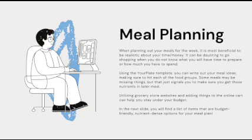Some meals may be missing things, and that's totally okay, but you want to make sure that you're getting those missing components in other meals. Utilizing grocery store websites and adding things to your online cart can also help you stay under your budget. I find this is super helpful. Most grocery stores have websites now where you can just add things to your cart, add quantities, and it's just an estimate. Sometimes it'll be a little bit off, but it does give you an idea of kind of how much you should expect to spend or help you to figure out what you can buy.